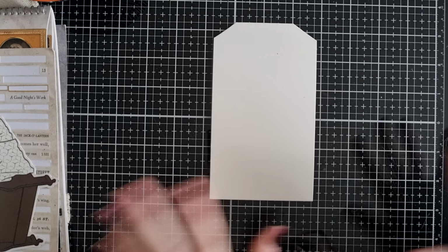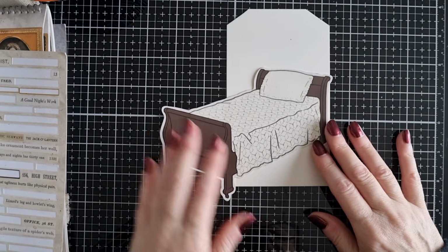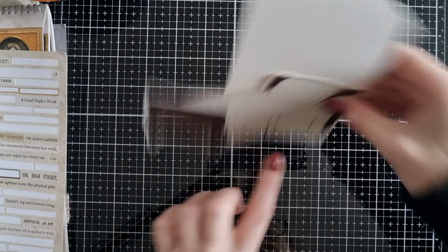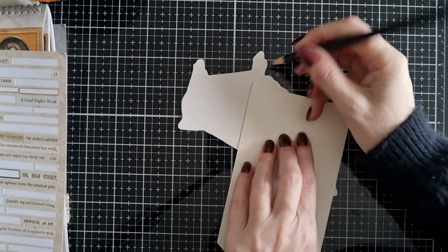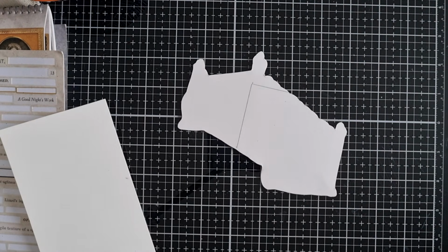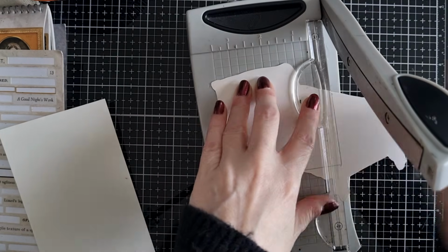So we're going to do a simple bedroom scene. And first thing, I've got this cutout of a bed. Now, I don't know where I got it from. It was in my stash. So I want to use this as my template for my bed. So we're going to trim this like so, but we're going to trim it just down the side first. And this is the first thing we're going to do, and then we're going to work on the background.